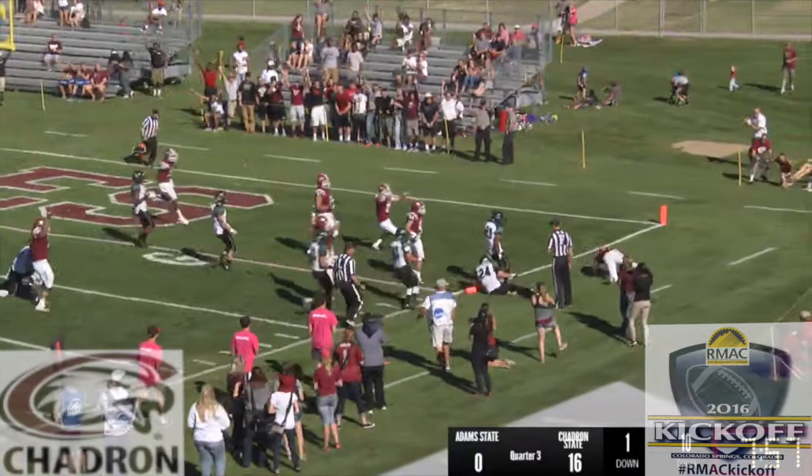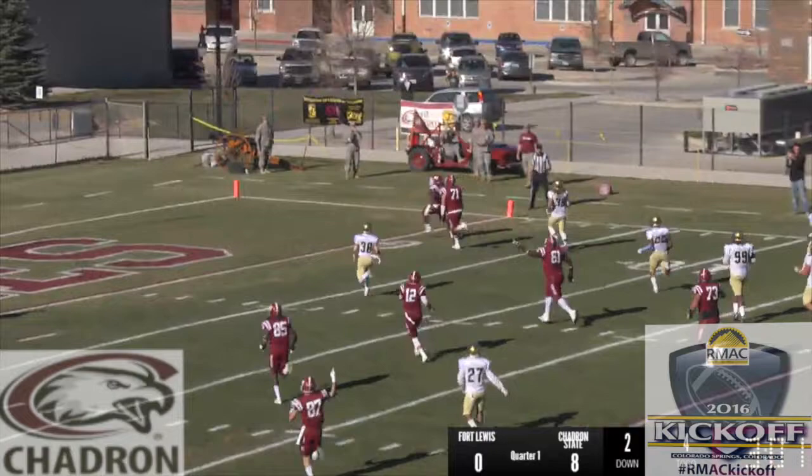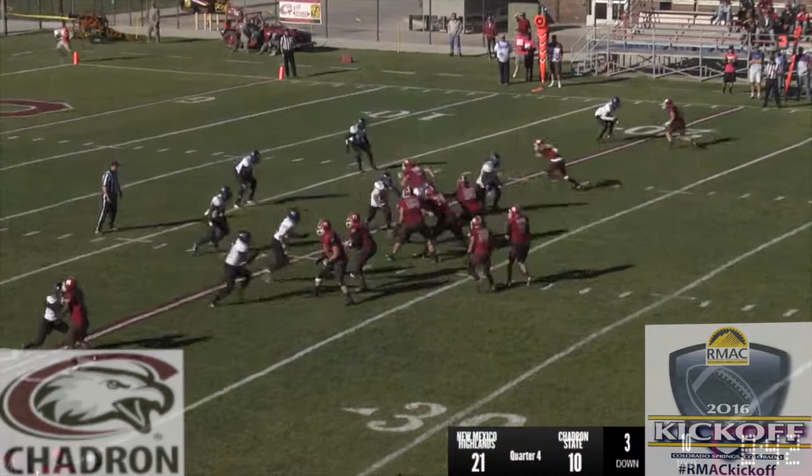Just over 3 minutes left to play, and Jackson gets the handoff again. Robert Jackson is able to break through, has some space, and the big guy's going to go into the end zone for the touchdown. And for a senior, that's got to be one of the more gratifying things.